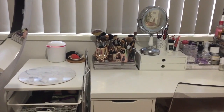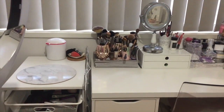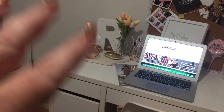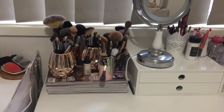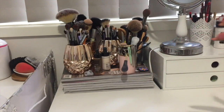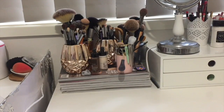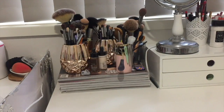Let's get to the top. This top here is where I take all my flat lays. All of my Instagram photos are either taken here or here, depending on what the theme is. Alright, getting on to the desktop. I've used old magazines to bring a little bit of lift to products. I feel like the lower they are, the less organized they look. I don't know, it's just this thing that I have.